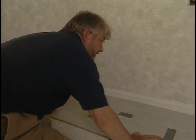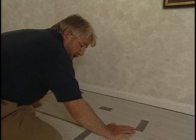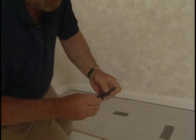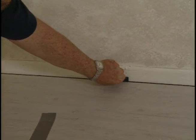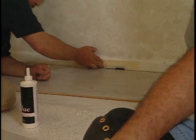In order to give the floor room to expand and contract, we'll leave a 1/4-inch gap between the edge of the laminate and the wall. These wedge-shaped spacers can be paired up to give us the exact thickness we need. We'll drop them right down behind the edge of the flooring like that. Let's do several of these along the length of this. All right, put a little masking tape on these spacers to hold them in place there.